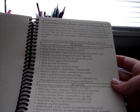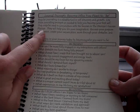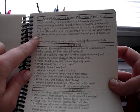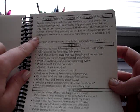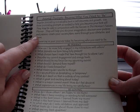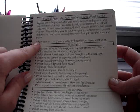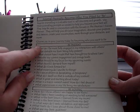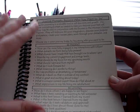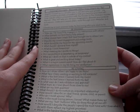But this is the gold right here. Journal prompts. Become who you want to be. Regular journaling is a valuable tool in self-discovery and growth. Use these journaling prompts as needed to help you become your best self. They may be used in conjunction with the focuses in the Women's Success Planner. They will help you stir your imagination, discover your purpose and passion, create your success plans, work through your obstacles, and more. Choose joy in your journey today by becoming who you want to be. These prompts are worth it just to buy the book for the prompts.